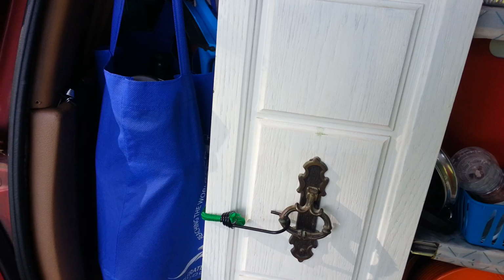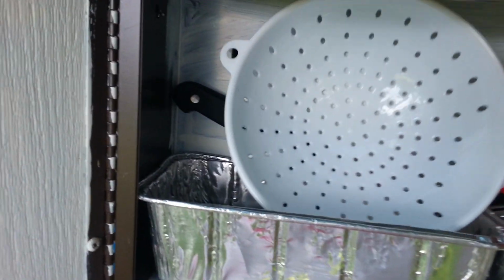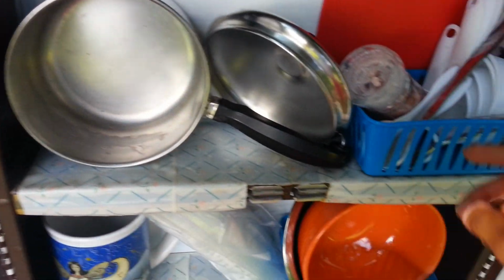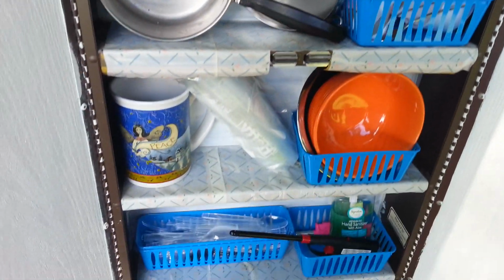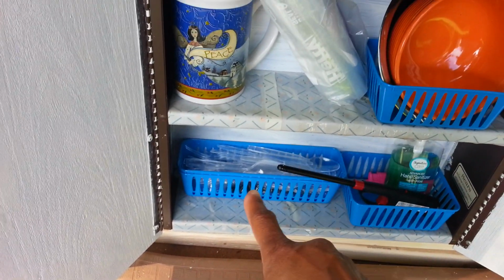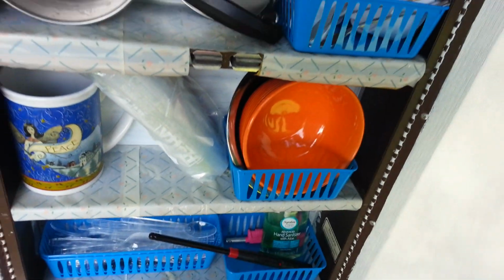But this is where I put all my cooking essentials if I were to cook. Okay? Strainer, serving utensils, cooking utensils, can opener, that kind of stuff. Here's the pot that I cook in. Here's some Himalayan pink salts. I need to get an all-purpose seasoning too. This is my bowl when I cook oatmeal and whatnot. There's some plasticware down there. These are the little lighters for when I light the propane top.